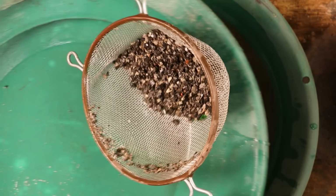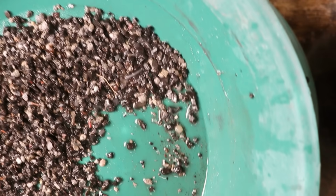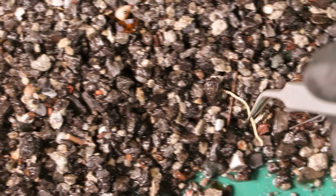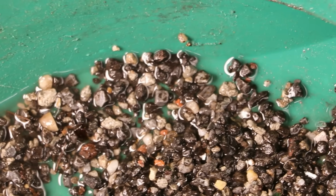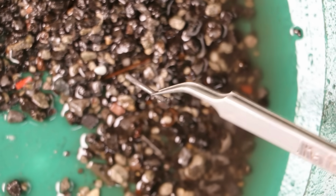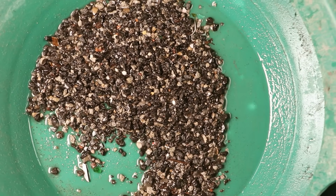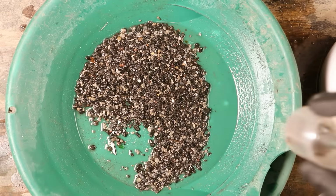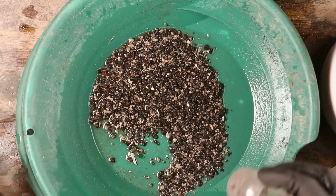All right, let's see what we got here. Okay. Oh, no way, dude. There's a piece of a gold chain right there. Look at that. Absolutely awesome. Oh, this is awesome. What is this thing? It's like a piece of solder. It might have silver in it. All right, so here's where the magnet is gonna come in handy. It's gonna remove all those magnetic metals that are not valuable.